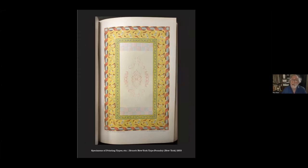This is a very strange use of color. This is the Bruce 1853 specimen. It's all black until you get to the end of the book, and then there's three or four pages in a riot of color. And what's odd about it is there's no caption explaining what you're looking at, other than that it comes from the Bruce Type Foundry. They're not identifying the borders that are being used, or telling you that you can use these in a colorful way. And this specimen has not been digitized yet.